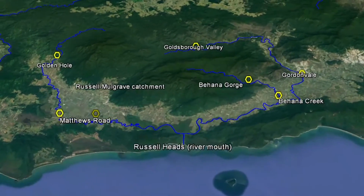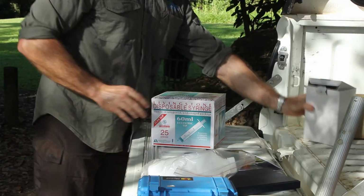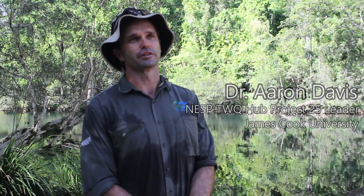We're looking at developing a water quality monitoring program in conjunction with the sugarcane industry, with the ultimate aim, I guess, of reducing the loads of inorganic nitrogen and pesticides to the Great Barrier Reef.